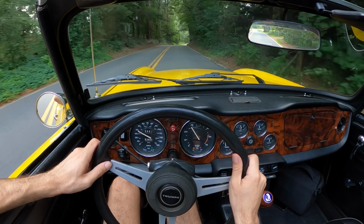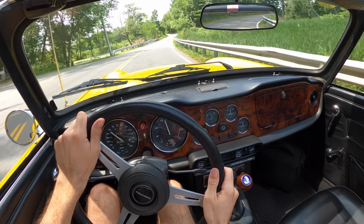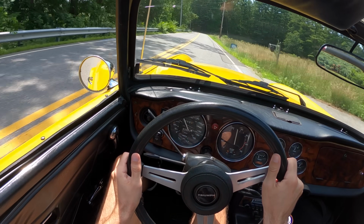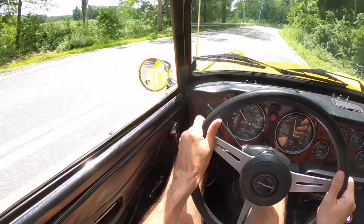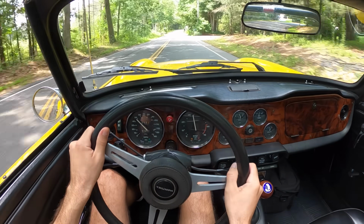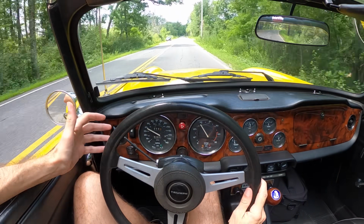This is what I like about sports cars. It's not about outright speed. It's not about saying I did, you know, double, triple, quadruple the speed limit on this road. It's just about enjoying it, and I'm finding myself really enjoying this car. That was double yellows. Thank God we're in a narrow car. Something tells me a small overlap head-on collision in a TR6 is not going to go well for me.